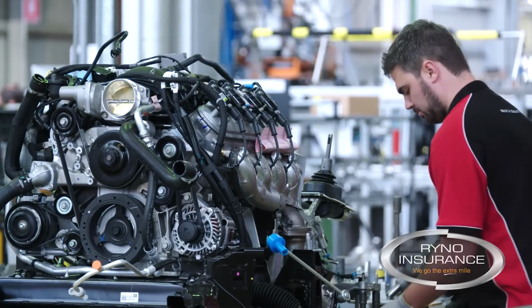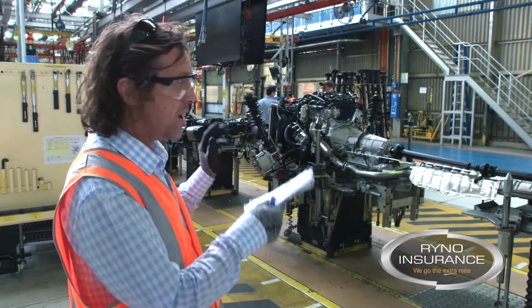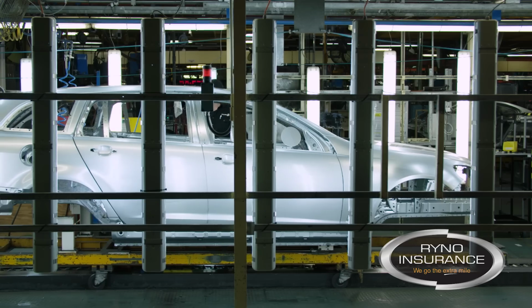Alright, this is where the engine, gearbox, the drivetrain, the rear suspension and the exhaust gets pre-assembled. Once it leaves here, this whole platform, if you like, is going to be offered up to the body shell on the production line.